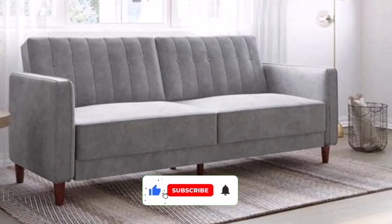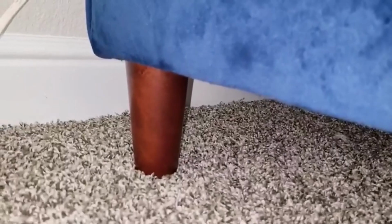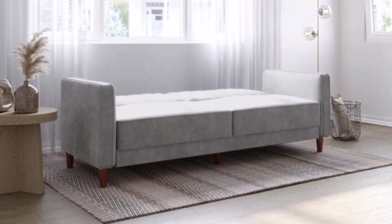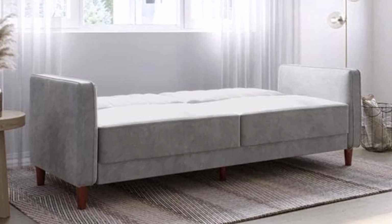Padding under the feet provides protection for your floors from scuffs and scratches. The sofa sleeper bed offers quick and easy assembly that ships in one box, with clear and concise instructions included. It has a weight limit of 600 pounds, with the net weight being 109 pounds. What we like about it: sturdy and durable build. Easily fits through doorways. Firm but comfortable sitting. What we don't like about it: reduces the seating capacity.